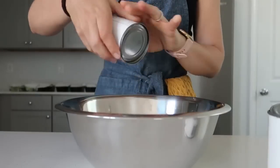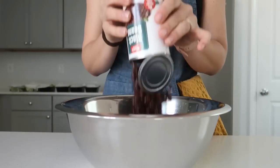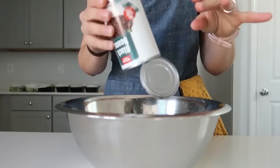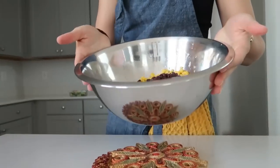As far as the black beans and corn, I just drained them. I didn't rinse them because I did want a little bit of liquid in there so that way they would cook really nicely. I think the only thing that my husband really missed from this was a dipping sauce. So next time I am going to make him a dipping sauce.